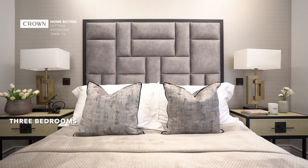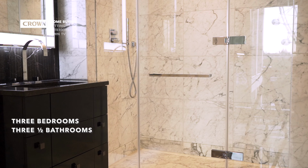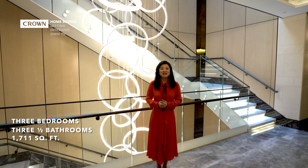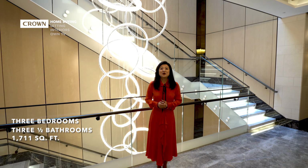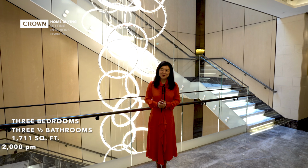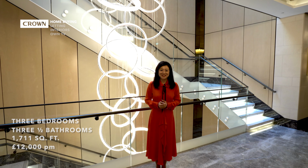It's three bedrooms, three and a half bathrooms, 1,711 square feet internal space located on the seventh floor with a direct London Eye view. The asking rent per month is £12,000. Now let's go and take a look.